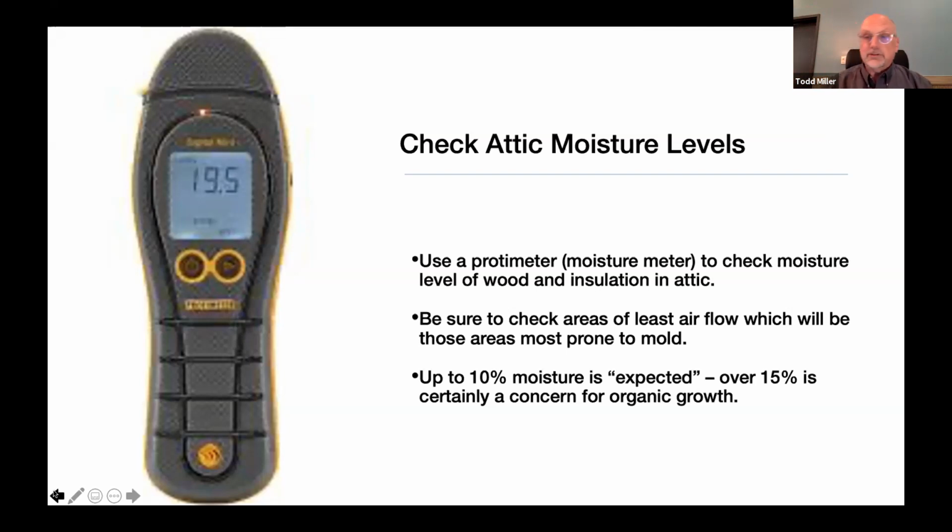The key on using a smoke pen, though, is you've got to have your attic hatch closed, because when that attic hatch is open, it is artificially altering how air is flowing through that attic. So you've got to close the hatch, have a flashlight, use your smoke pen, and track and see how the air is flowing.